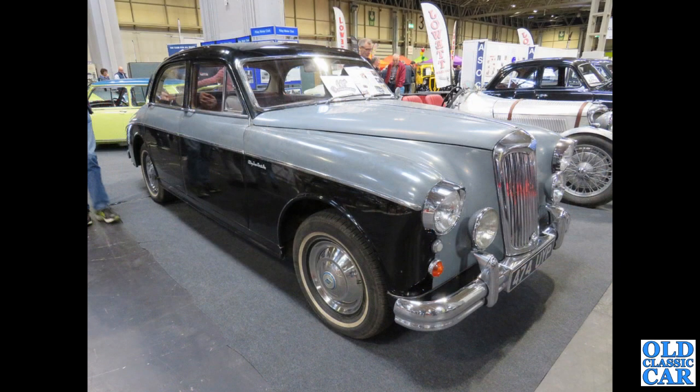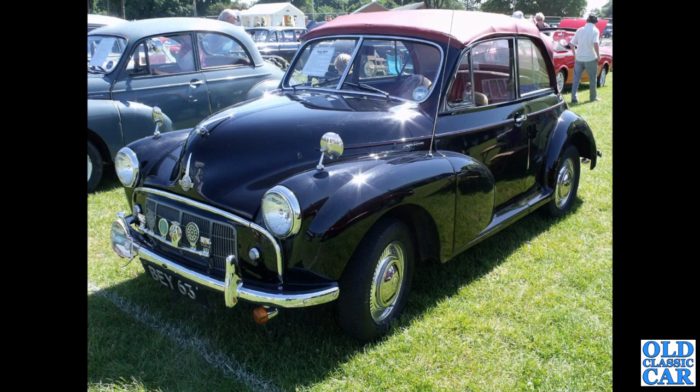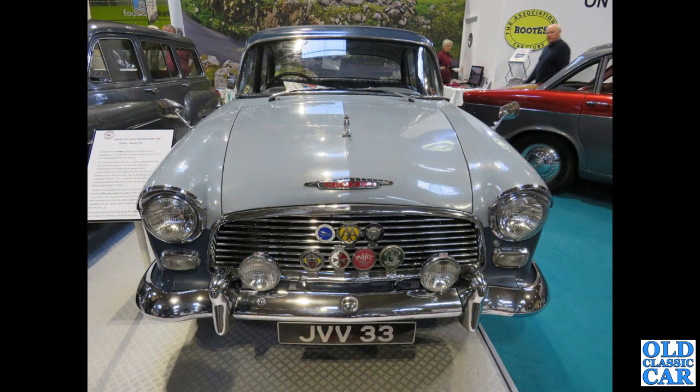And this is a Riley 2.6, the replacement for the Pathfinder. Again, popular in the 50s, but very rarely see them now. Followed by a Series 2 Morris Minor convertible. And then we've got another Humber. He's obviously a member of the PVHCC.